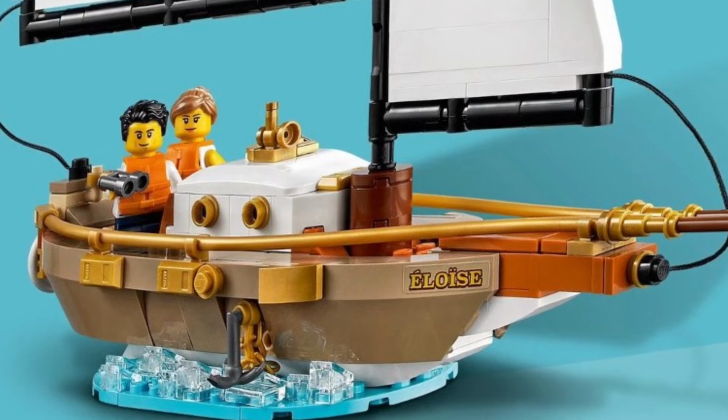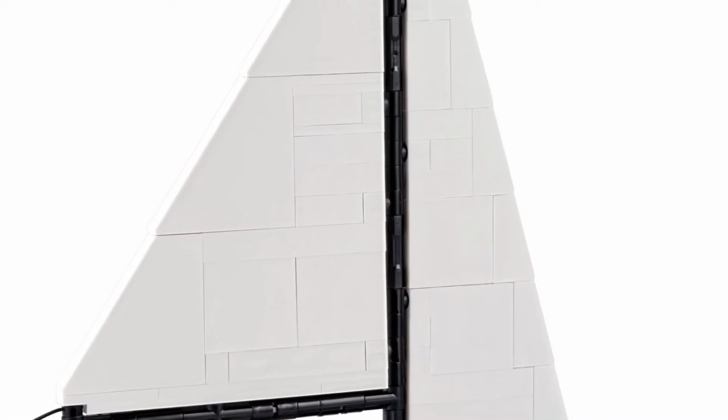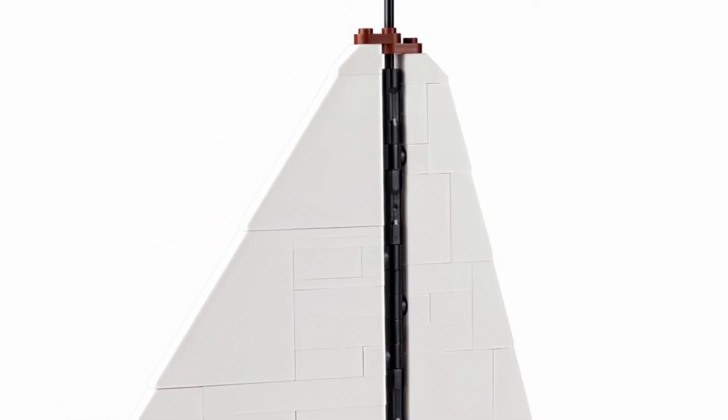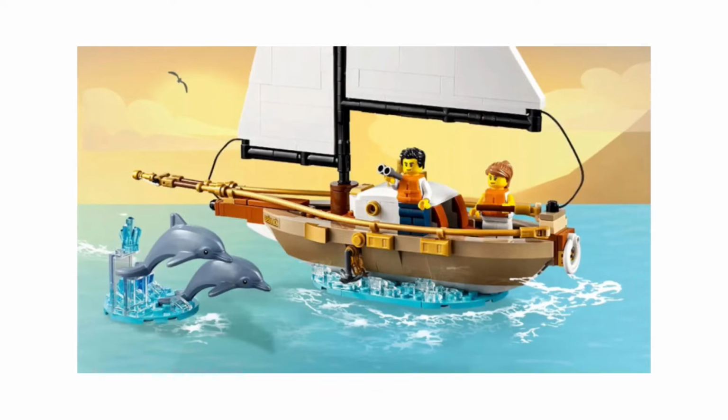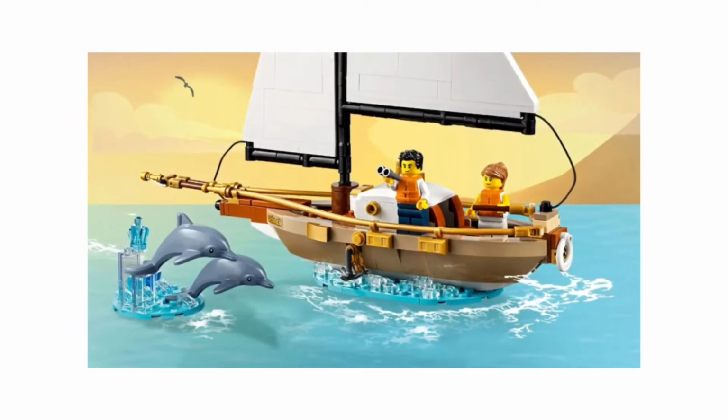If Lego did more boats like this, I mean, it's not the most realistic thing, but it gets the job done. And the brick built sails, I think, work well. They're not too thick where it looks a bit weird. And yeah, the colors, oh, it's just so nice.